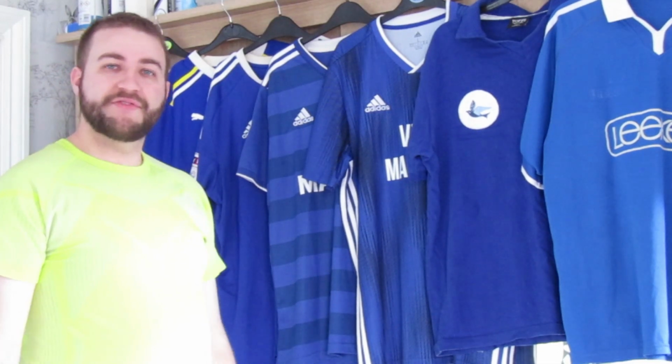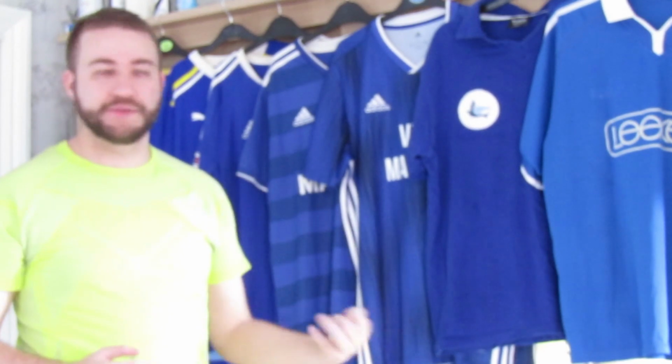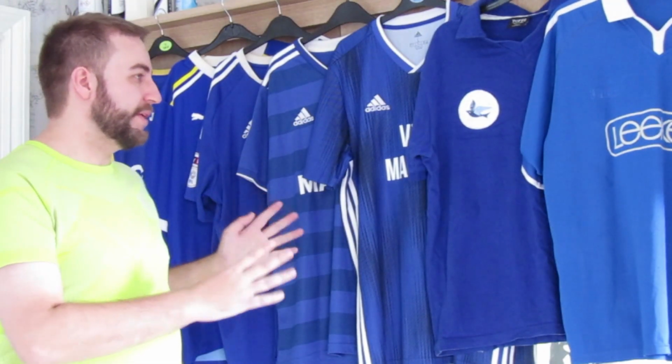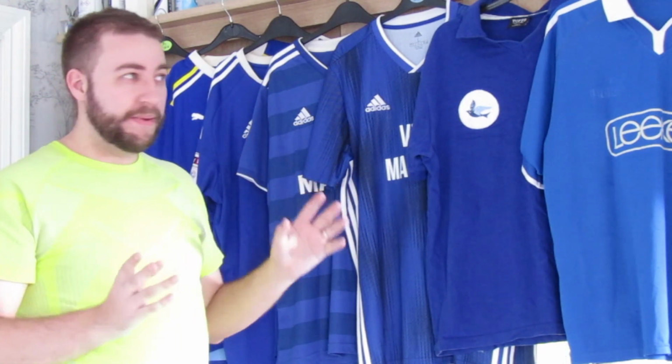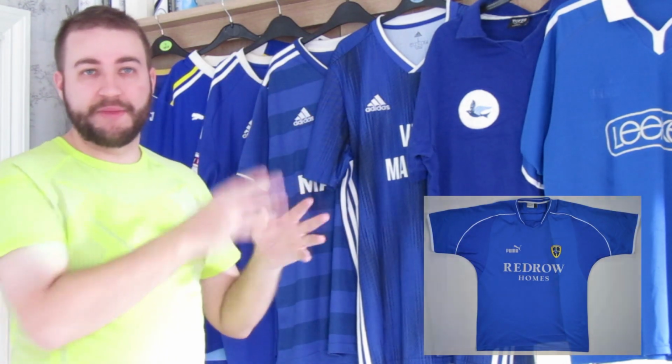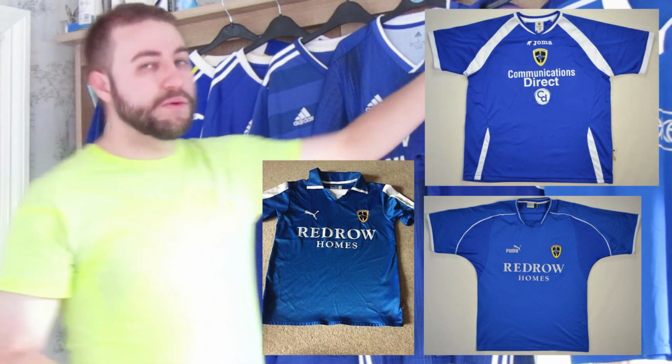So next up we have my Cardiff City collection. Of course, being Welsh, being a Cardiff City fan, going to many of the games over the years, I've mounted quite a lot of Cardiff City shirts, some of which won't be in the video, but if I remember I'll try and put some photos of kits from that era that I have owned as a kid or in the past. But we'll start with one of my older shirts by here.